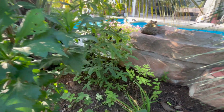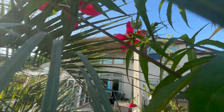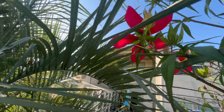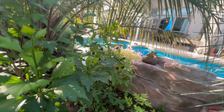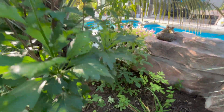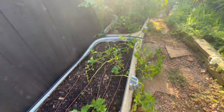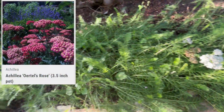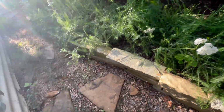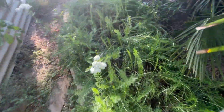So I do have some mallow hibiscus here and there. Some are blooming like that, but I'm okay with those. They self-seed pretty readily, so that's the part I don't like so much, but I pull out what I don't want. I have some Achillea or yarrow here. They're a whitish pink variety, kind of like this. I don't mind it. It's a nice filler. I have to pull out less weeds. These are my tomato beds.